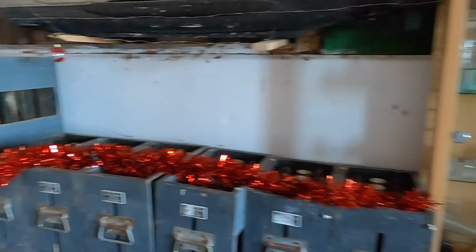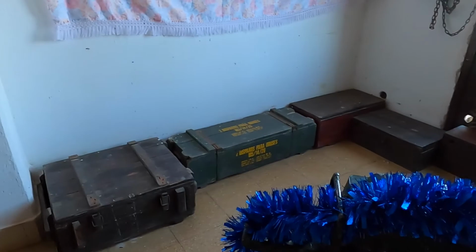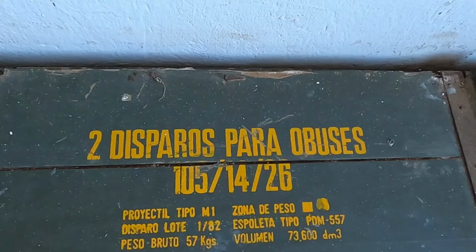These aren't even related to it. This is Bundeswehr. I don't know why that's even there. Maybe, for some reason. It's kind of like a mini military museum. See a little bike, some ammunition cases. This case is... I don't speak Spanish. I don't know what that is. I don't even know what that means. Tell me what it means in the comments. I'm gonna give you a closer look at it. This is really cool.